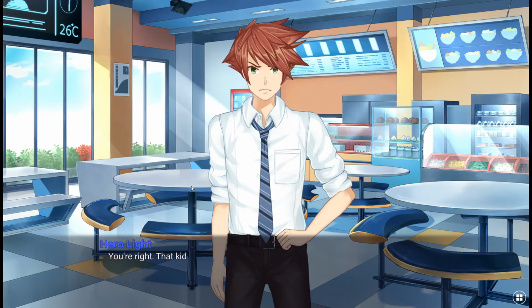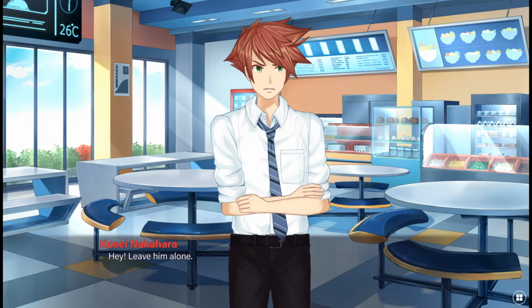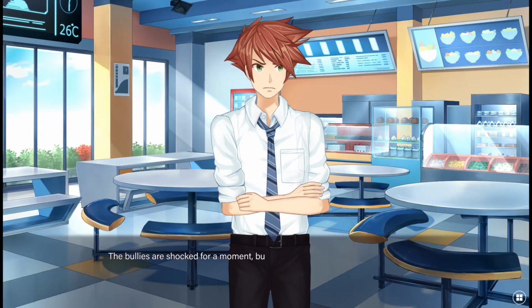Let's get him. You're right, that kid is about to get himself beat up. I get to my feet ready to act, but Kosei is already one step ahead of me. Before the bullies can do further damage, Kosei storms over to them. I follow a few steps behind. Hey! Leave him alone! The bullies are shocked for a moment, but their surprise quickly turns to amusement.